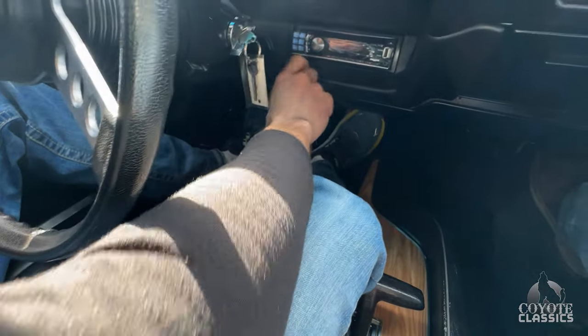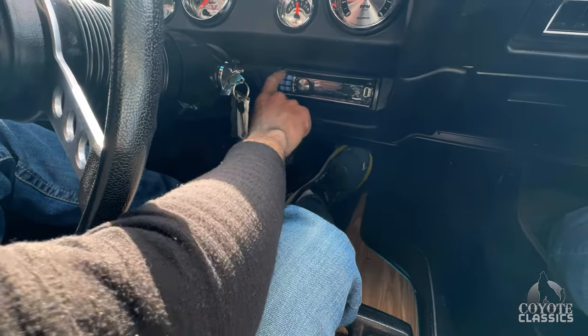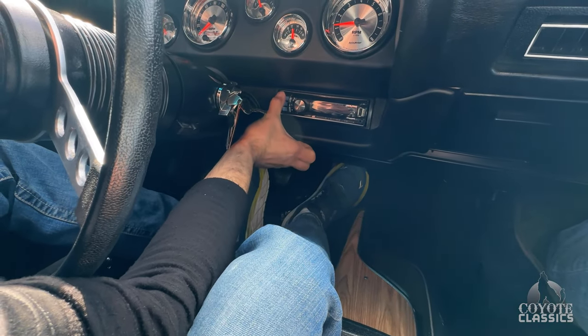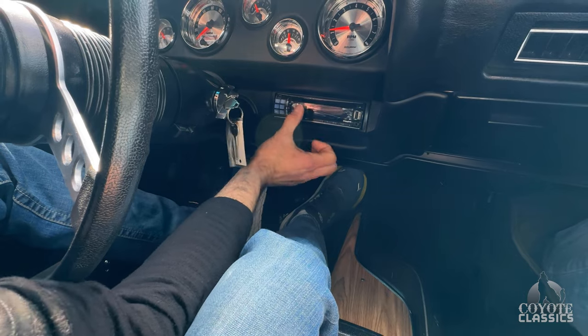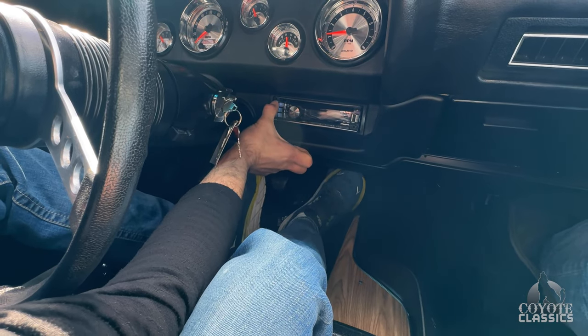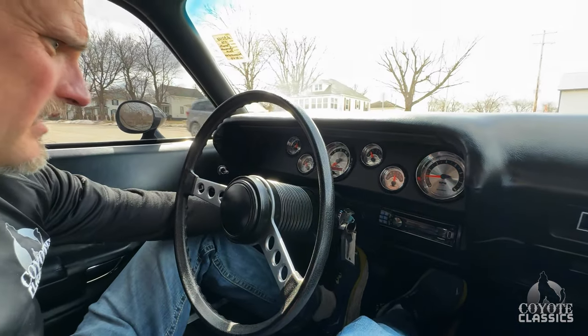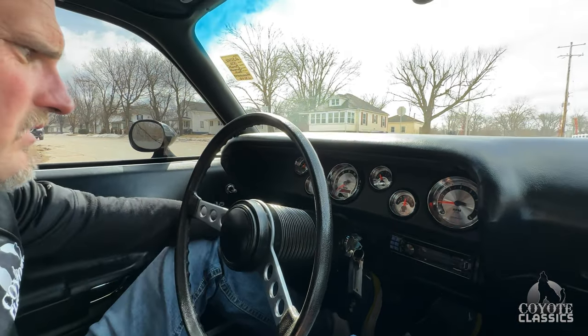As far as the radio goes, how that thing works, huh? Well, a lot of time to mess with that, but it's got an Alpine. And heater fan works, air conditioner works as well. Okay. Yeah, no, AC felt good.